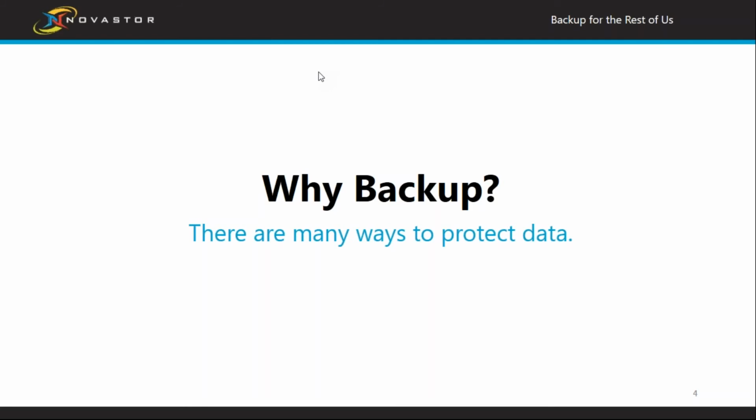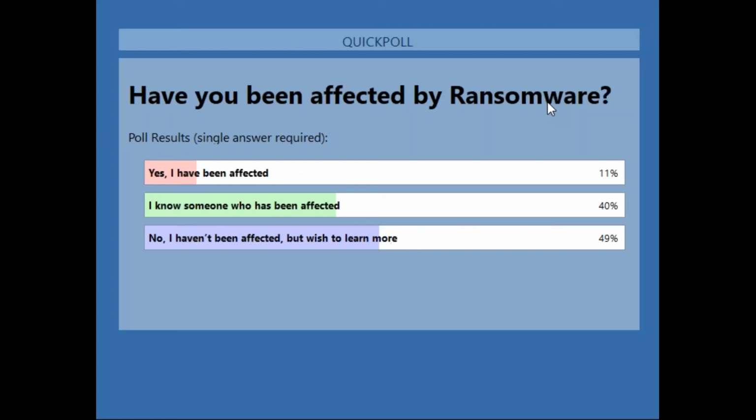So we have in the audience just about 70 people in attendance, and 11% have been affected. 40% know someone who has been affected, and the rest are like all of us. We're terrified of ransomware attacks.